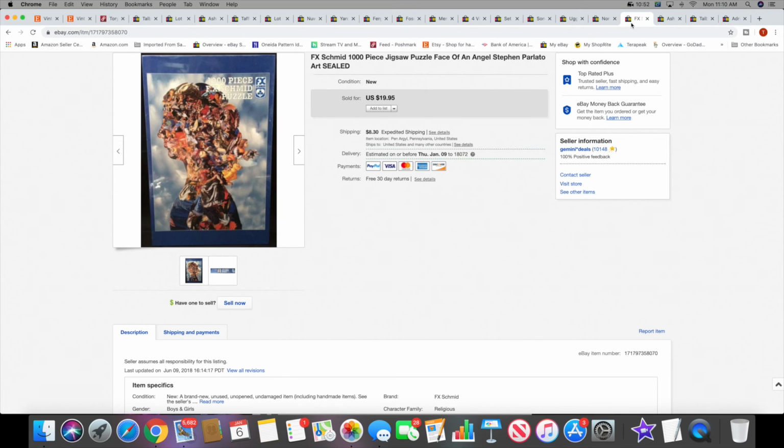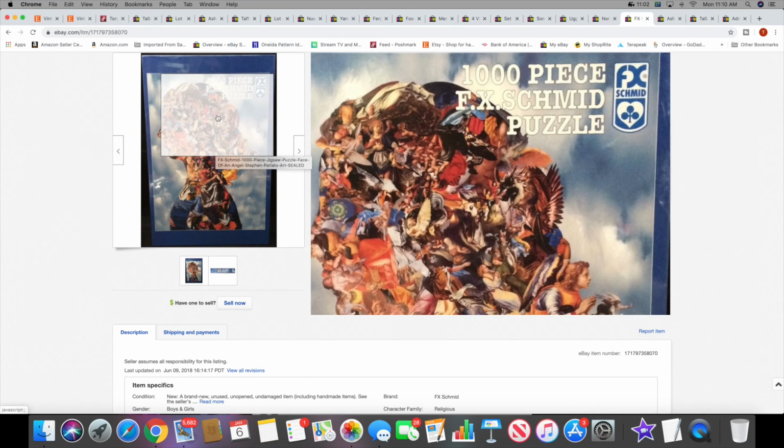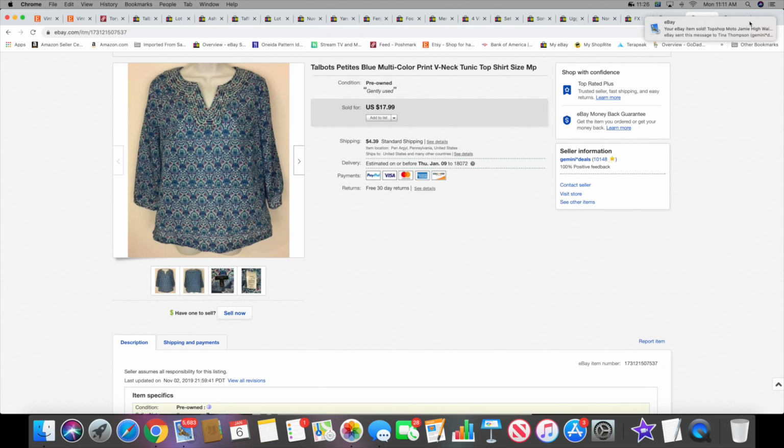All right, next I sold this FX Schmidt sealed puzzle. This sold for $19.95 plus shipping. This one actually did sit for a while. I've had this for a little while. Kind of neat looking though. Alrighty, and then I sold another Ashton Drake Jean Marshall costume. This one sold for $14.99. It was out of the packaging at one point, and this one didn't seem to sell for as much as some of the others, so I just listed it for $14.99 plus shipping, and that's what it sold for.